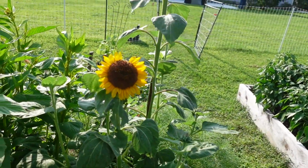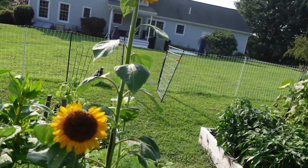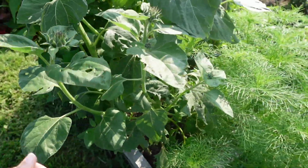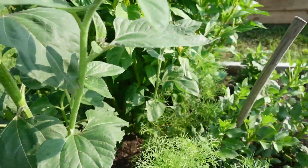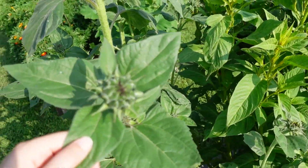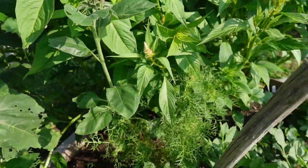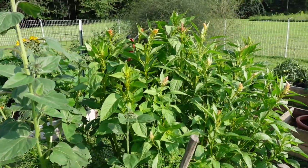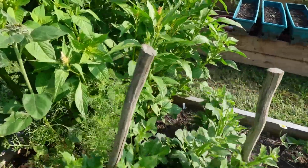And here we have some sunflowers. I've cut a couple for bouquets. These ones are branching, so I have a lot of buds going on. Here's another bud. Here's one that's about to open up. So happy with the sunflowers. They're honestly probably the easiest flowers to grow in my opinion.